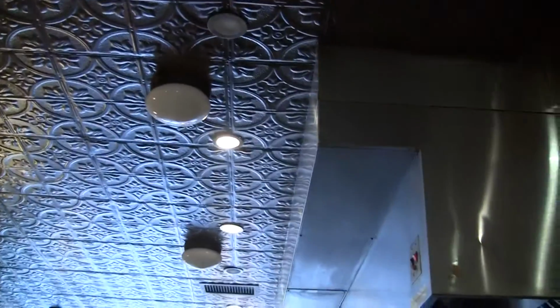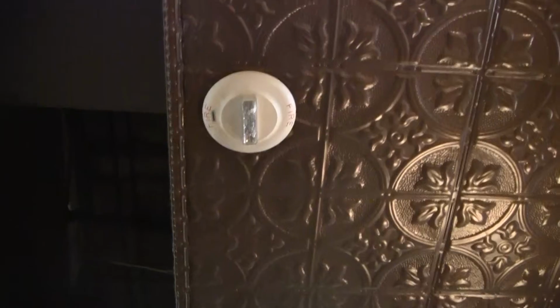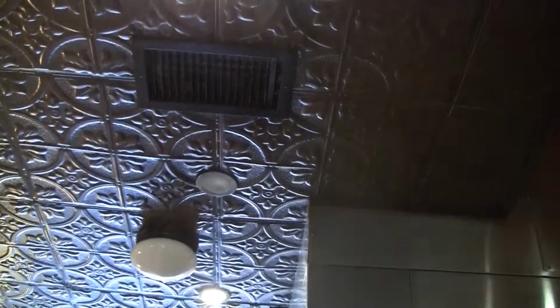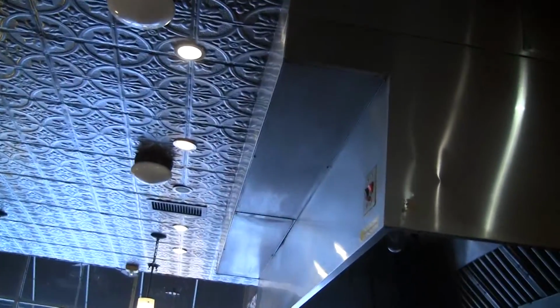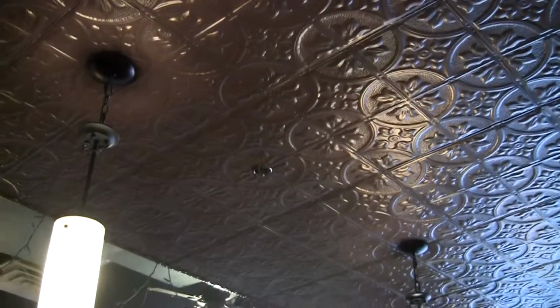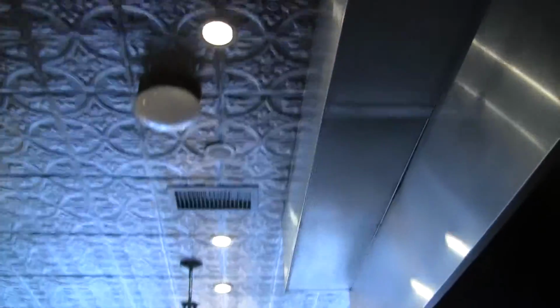There's a globe light there, a globe light there, and then we have 1, 2, 3, 4, 5, 6 can lights. Something for the fire alarm. We have a vent there, a vent down there, and then looks like a speaker there and a speaker down there. And there's sprinklers, 1, 2, 3 along the front side. I don't see anything along the back side. So those are the only sprinklers on this drop ceiling area here.